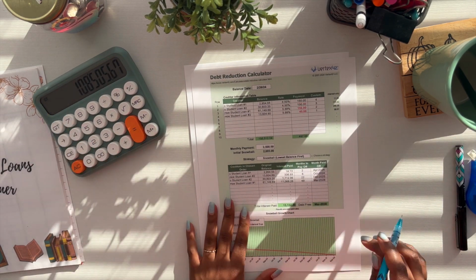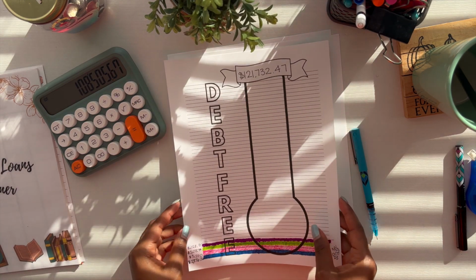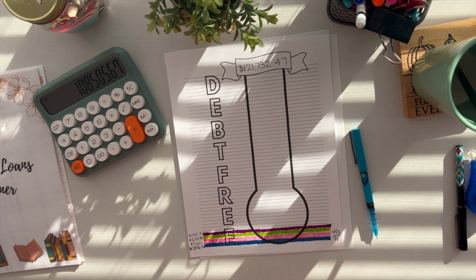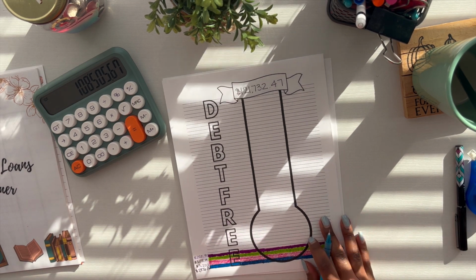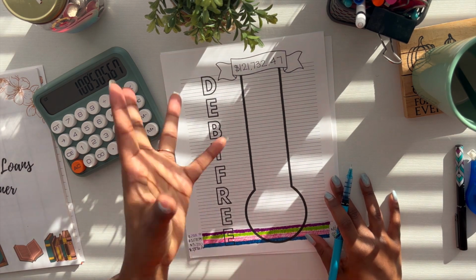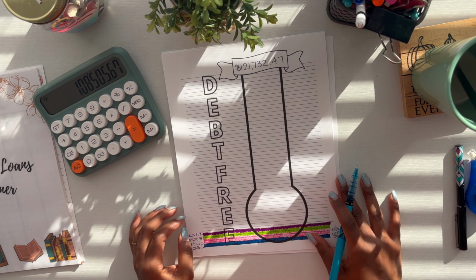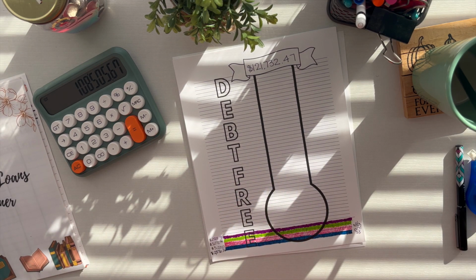$108,505.67 is what we have thus far. This is our Vertex 42, and let's see if we can color in some things, y'all. Okay, so we have our debt-free payoff color chart. $121,732.47 is where we started, y'all. I hope y'all can see this. I know the light is lighting, but not bad at all. So now we're at 108. I'm gonna write that to the side. $108,505.67 is what we owe.